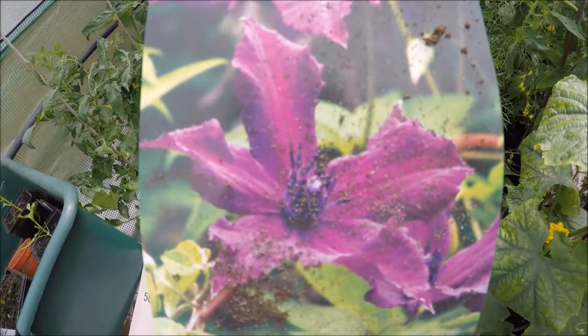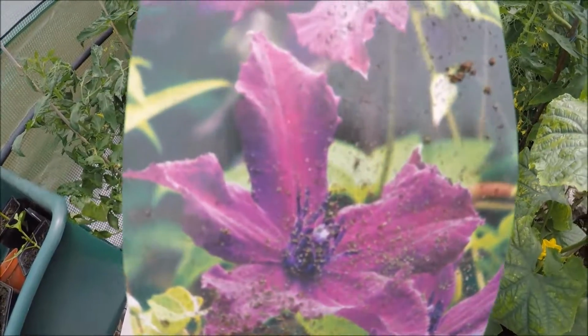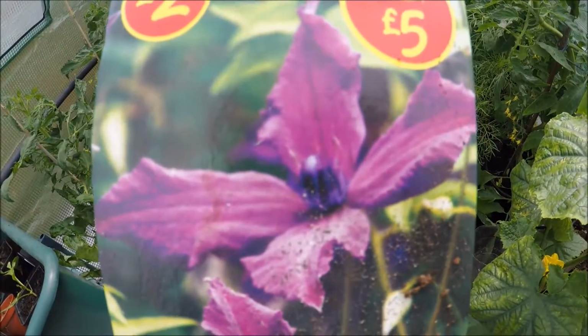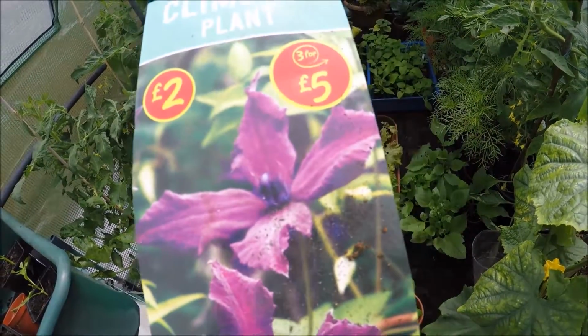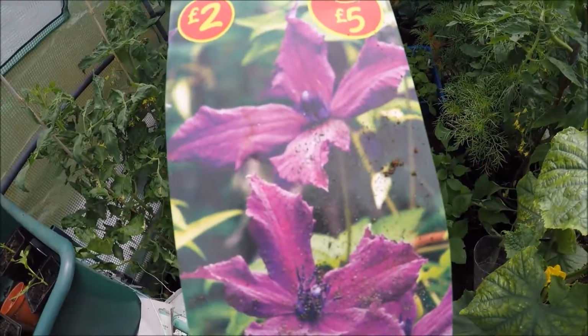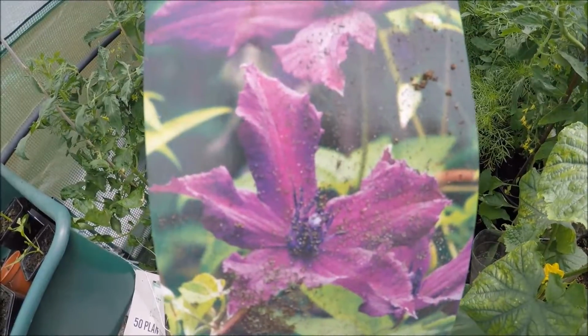There we are. I've been and found it. It's called Dark Eye, but from the picture I just assumed it was a big flower, and this is what you get for just assuming. It's quite a small flower, but I really like it. Quite pleased with it.